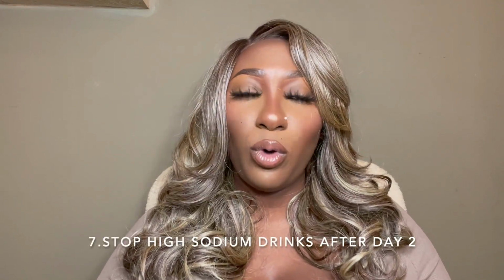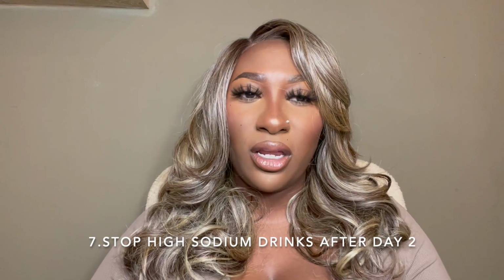But when you think about Gatorade and Pedialyte, there is so much sodium in these drinks, and your body is holding on to all of that. So that's why I was experiencing a lot of the pain and the burning, and when I moved. Once I stopped drinking that stuff, guys, I'm telling you, I felt so much better. Granted, there was still some pain there, but I wasn't holding on to those fluids, and it wasn't that burning sensation that I felt before.